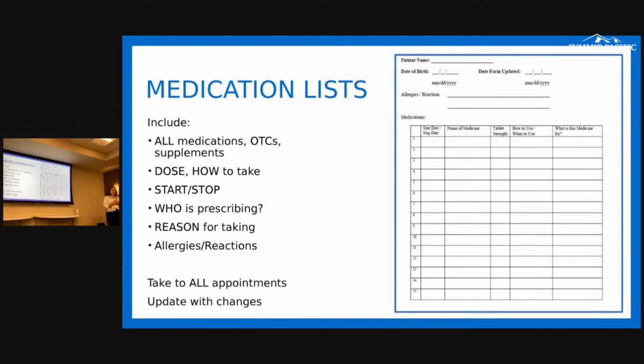Also, why you're taking it. How many of you guys know why you're on each med that you're on? Oh, good. You guys are great. Perfect. A lot of people don't, and it gets really hard when you're on 15, 20 meds to remember. I mean, I get it. It's hard to remember, so that's why keeping it on your list is important.